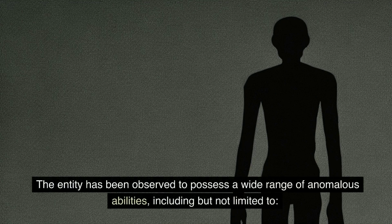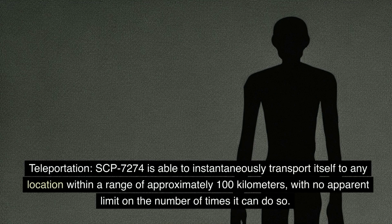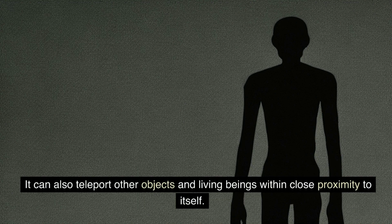The entity has been observed to possess a wide range of anomalous abilities, including but not limited to teleportation. SCP-7274 is able to instantaneously transport itself to any location within a range of approximately 100 kilometers, with no apparent limit on the number of times it can do so. It can also teleport other objects and living beings within close proximity to itself.